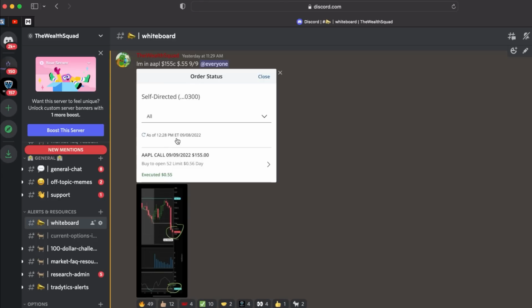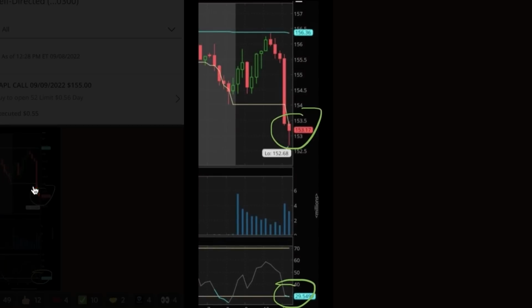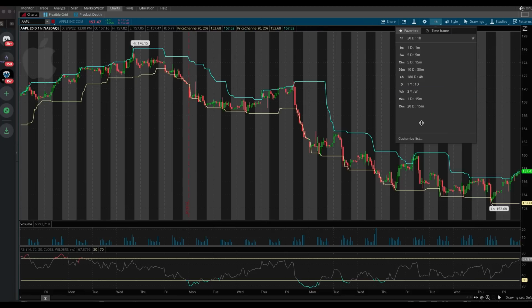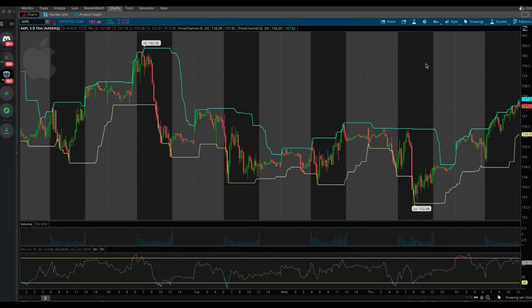So then 11:29, so I bought them at 11:29. I posted this, this was Apple on a 15 minute chart. So we're at the bottom of the price channel, and we're at a low RSI. So y'all know that's the entry, right? So let's go over to Thinkorswim. Let's pull up a 15 minute chart.